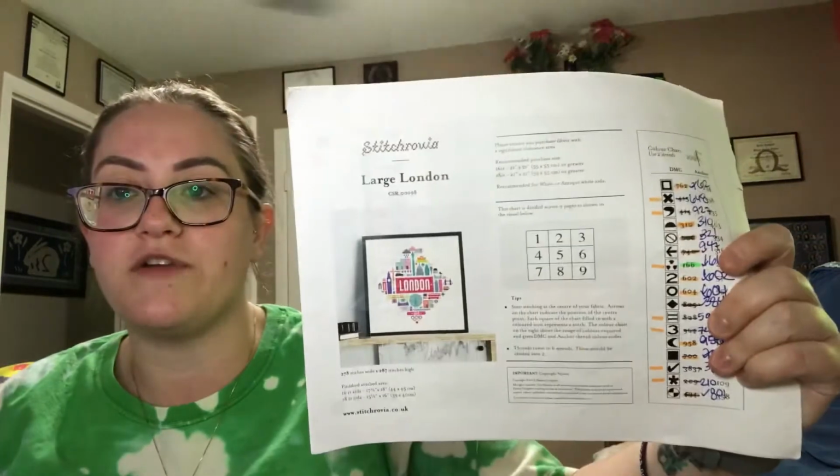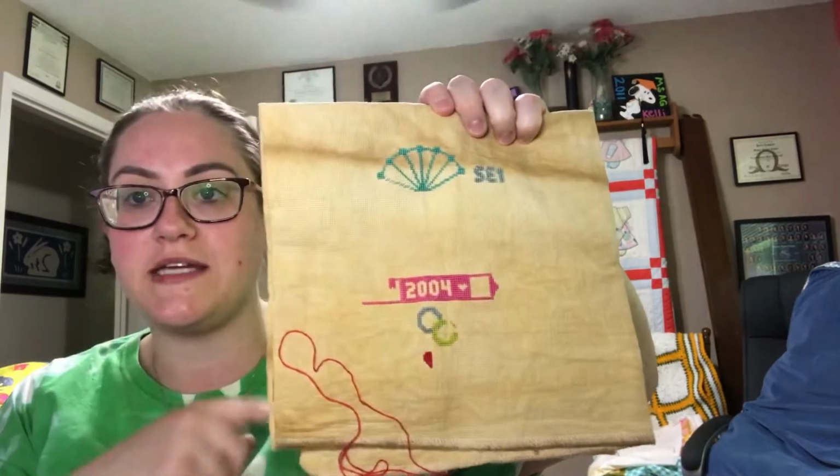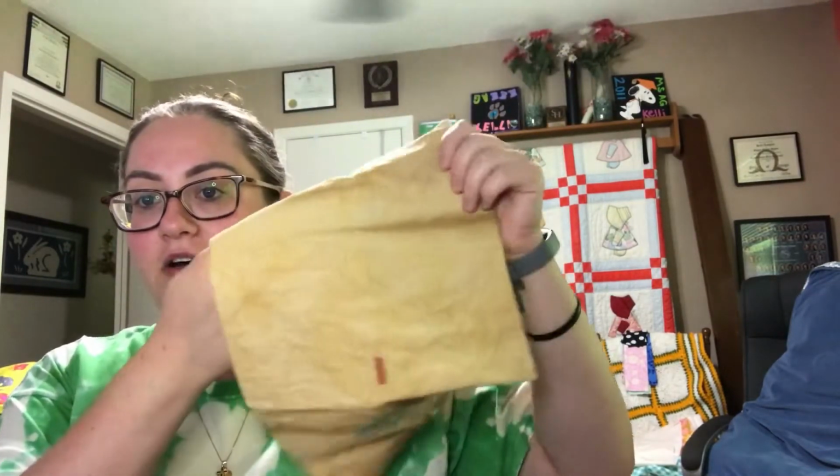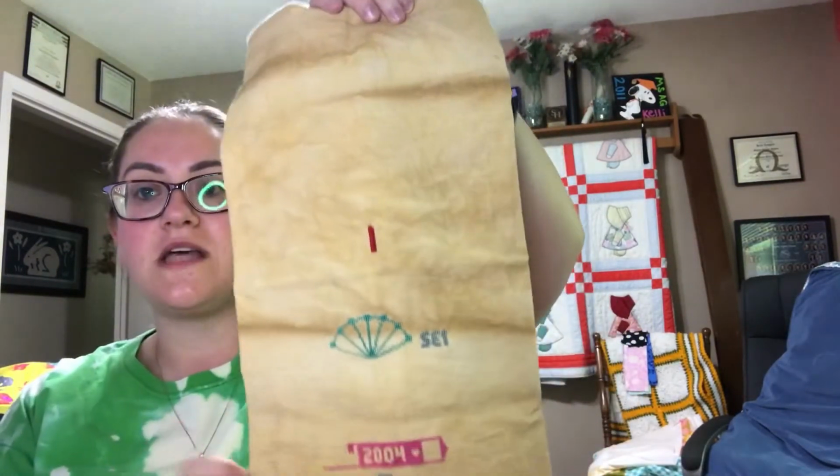This is the second time that I've started this. I do have the cover sheet. I'm not going to stitch this. I'm just not. I changed the date to the year that my family and I went. So I'm going to pick this out, and I'll end up using this fabric for something else.